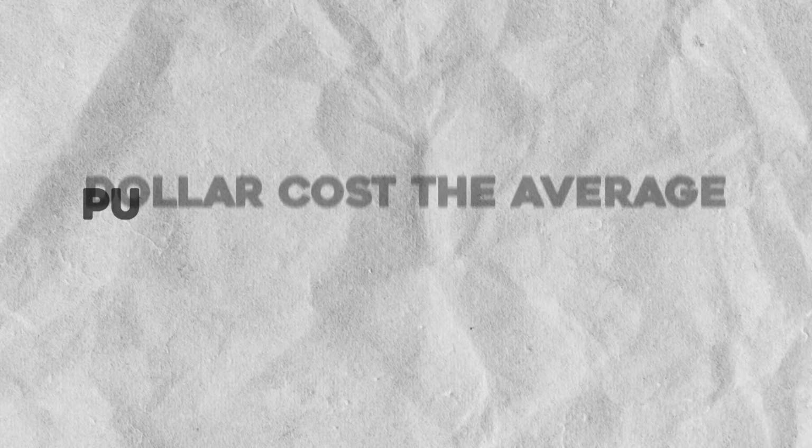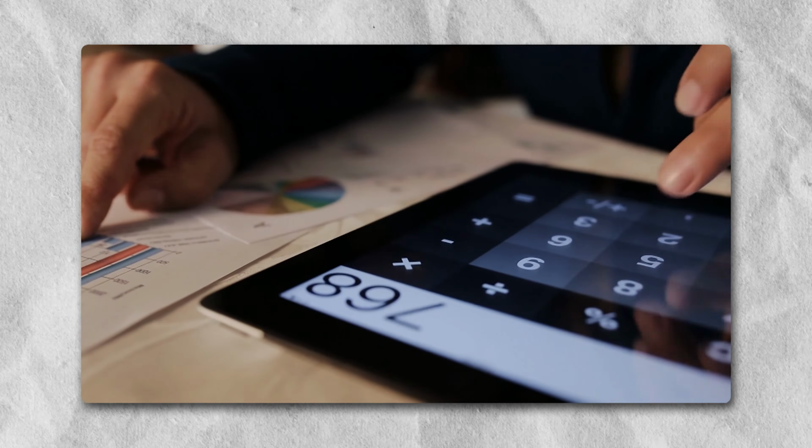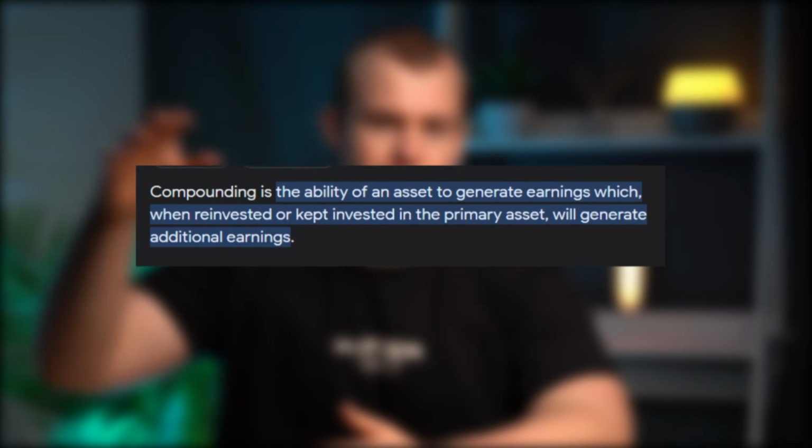One of the easiest things is if you just dollar cost average or put a consistent amount of money every day or every week into one business and hold it for the long term, say 5, 10, 20, 30 years, then you'll get a nice compounding effect when your money continually grows over time.